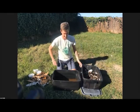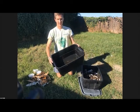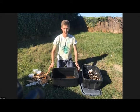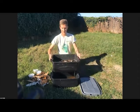because composting has a tendency to generate a lot of moisture. So I'm not sure if you can see, but there's a lot of liquid sloshing around in here, which actually makes for great nutrients if you pour it on your plants, which I haven't gotten around to doing yet because it's been collecting for a little bit.